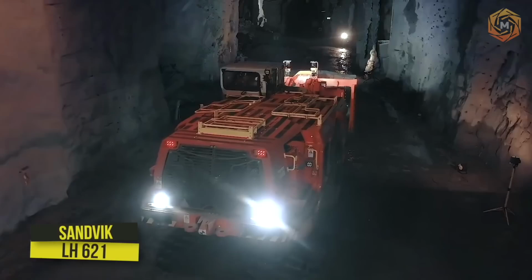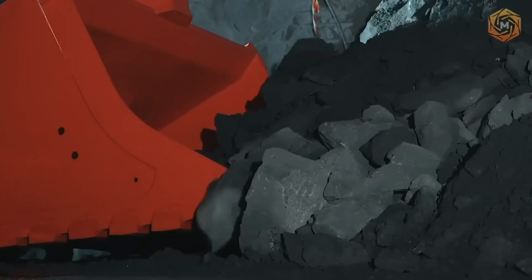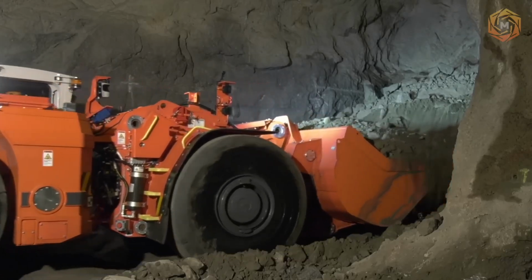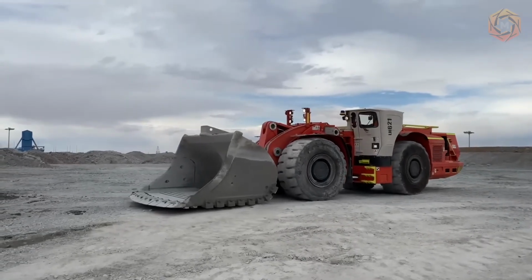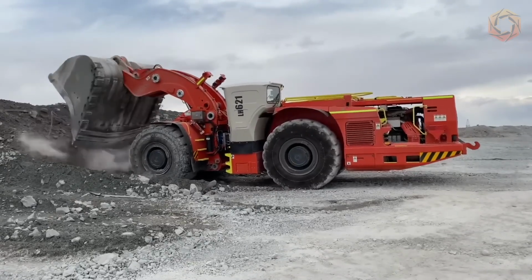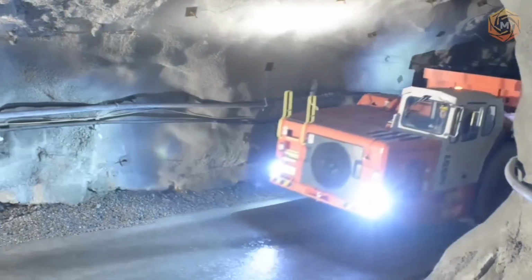As for the second one, it is the LH621 model. Such a productive machine with a lifting capacity of 21 tons, which combines the capabilities of an underground loader and a dump truck. By the way, it is the undisputed leader in terms of safety and productivity. The process of moving the ore mass can be further optimized by using the TH663 underground dump truck and loading it with 3 buckets per cycle.